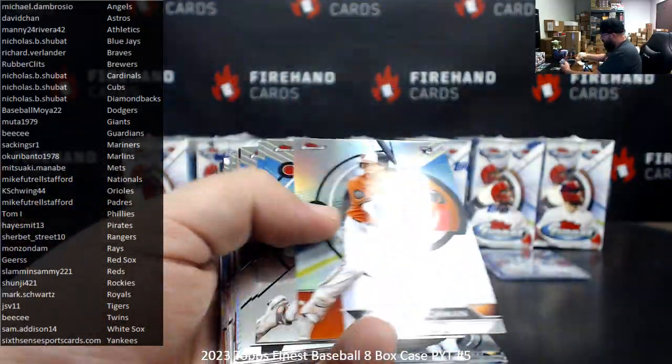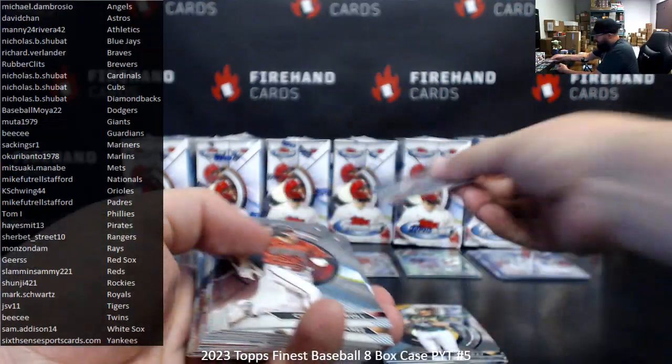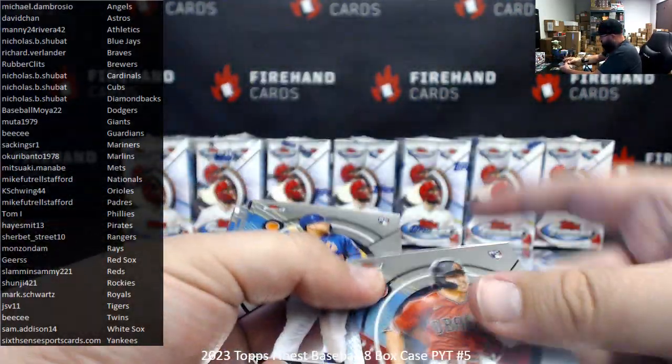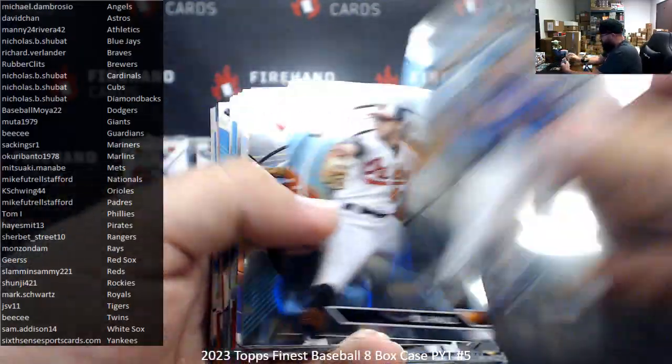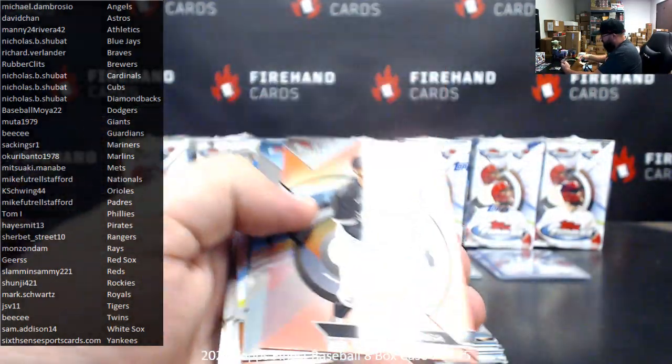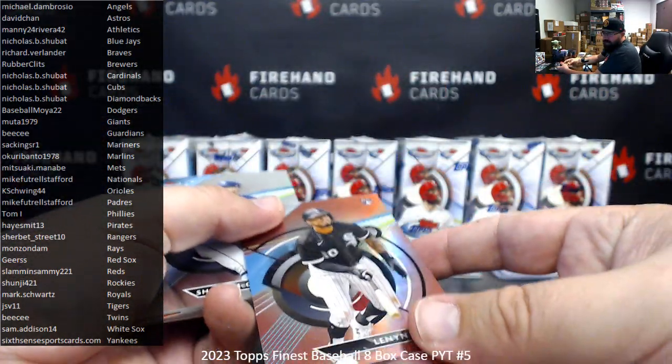Adley Rutschman refractor. Corbin Carroll rookie. To 75 Lenyn Sosa, rose gold refractor for Sam Addison.